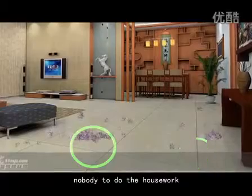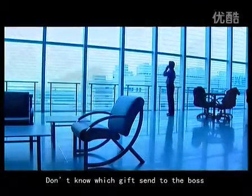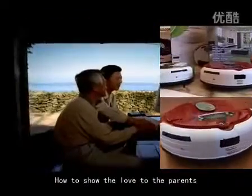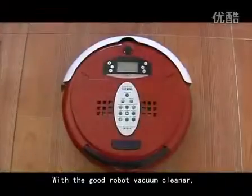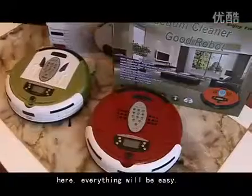Nobody to do the housework. Don't know which gifts to send to the boss. How to give the wife a surprise. How to show love to parents. Give the children a clean environment. With the Good Robot Vacuum Cleaner, everything will be easy.